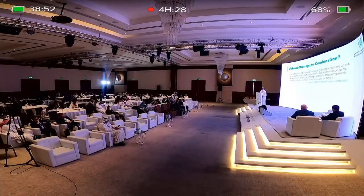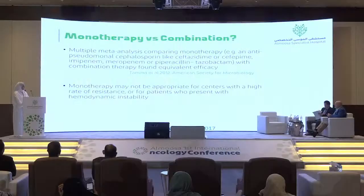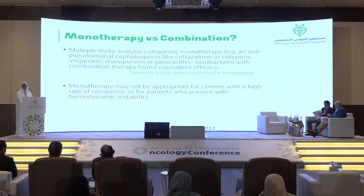I know this slide will be somewhat irritating for our oncologists: monotherapy versus combination therapy for febrile neutropenia. By monotherapy we mean anti-pseudomonal penicillin or anti-pseudomonal cephalosporin, like tazocin or cefepime. Several meta-analyses and reviews prove that combination therapy is not superior to monotherapy in febrile neutropenia. So we can always start with cefepime alone or tazocin alone. No need to add gentamicin.